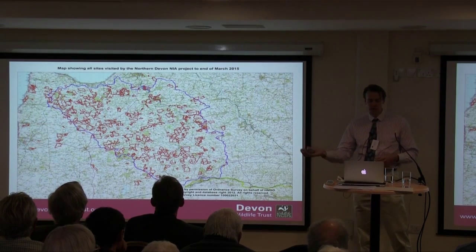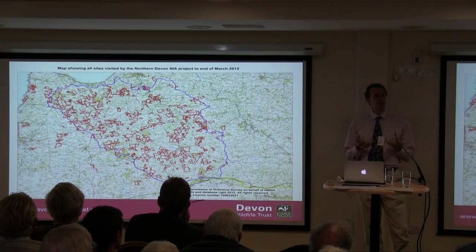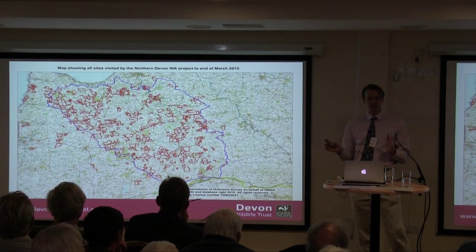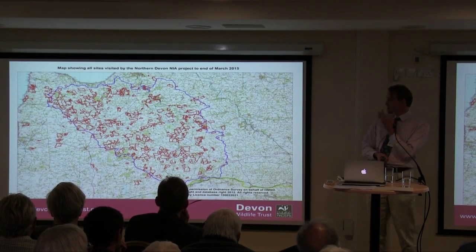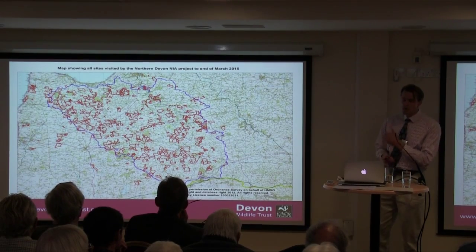But all those areas in red are landowners, farmers who got engaged with this project, who've done something: restored hedges, put some habitat back, gone into agri-environment. So never let it be said that farmers are not interested in nature conservation. They are. And let me tell you, this is one of the toughest places to farm anywhere in the United Kingdom. So we're very pleased about that.